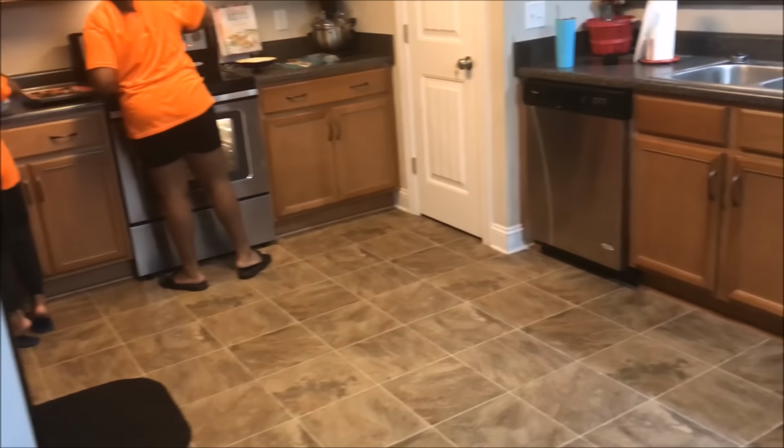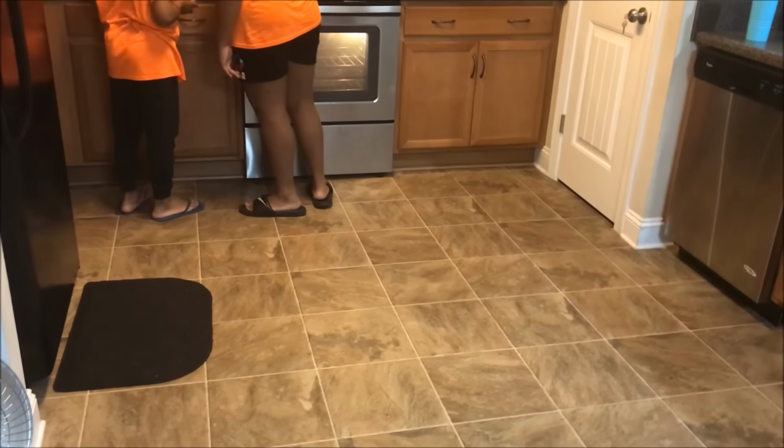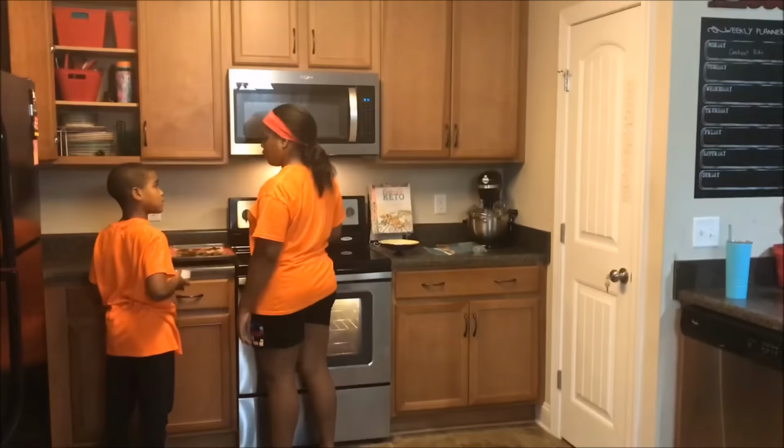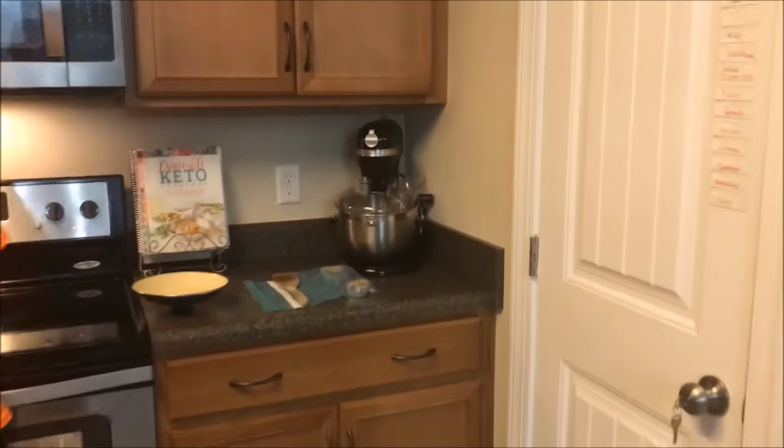Okay, you guys, so we got a lot of activity going on right now, but we thought we would show you what we worked on. If you remember, right in here we used to have a kitchen island, or it was a microwave cart that we actually turned into an island, but we have since moved it. And the kids are getting their dinners, but I'll show you here.